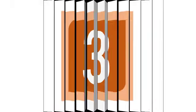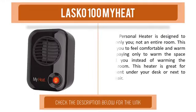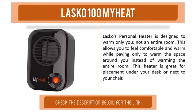The item number 3 is Lasko 100 MyHeat. Lasko's personal heater is designed to warm only you, not an entire room. This allows you to feel comfortable and warm while paying only to warm the space around you instead of warming the entire room. This heater is great for placement under your desk or next to your chair.